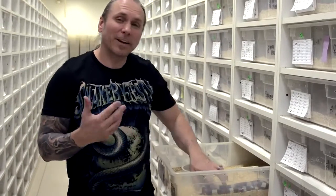But it's not all about boas and pythons. Believe it or not, there's a bunch of colubrids too. Let's go take a look. All right, so we literally just brought colubrids out of hibernation. Basically what that means is that they were down sleeping for a few months and they finally have woken up.